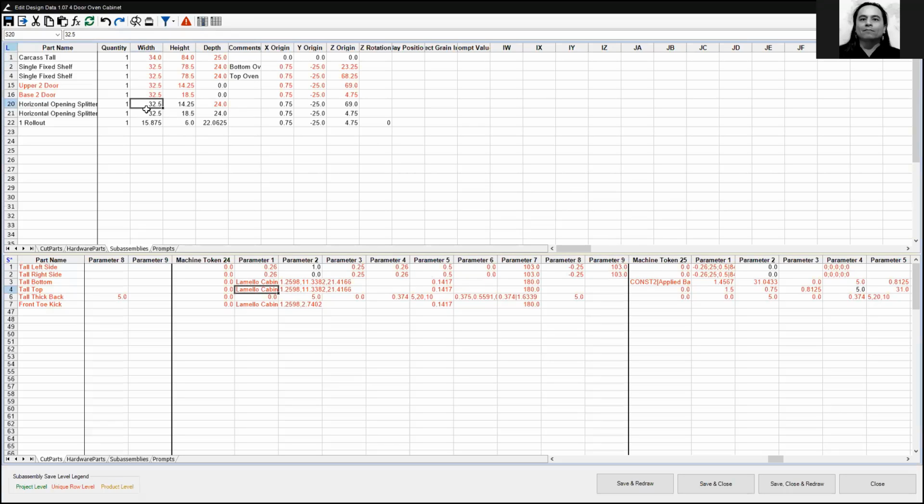So here we can see that my width and my height need to be changed. So I have these values already available to me. So I'm going to use this base 2-door to drive my opening splitter here on the bottom, and then my upper 2-door will be my upper splitter here. Now, even though they're the same, all I would have to do is just drag that value down, and now those are formula driven.